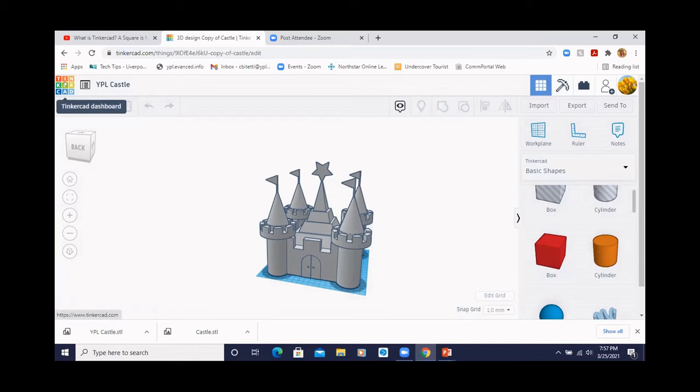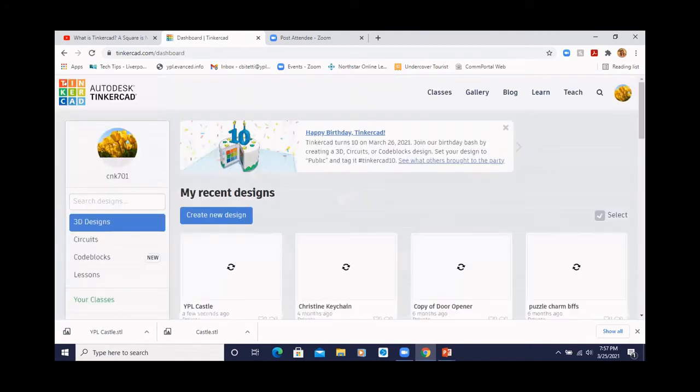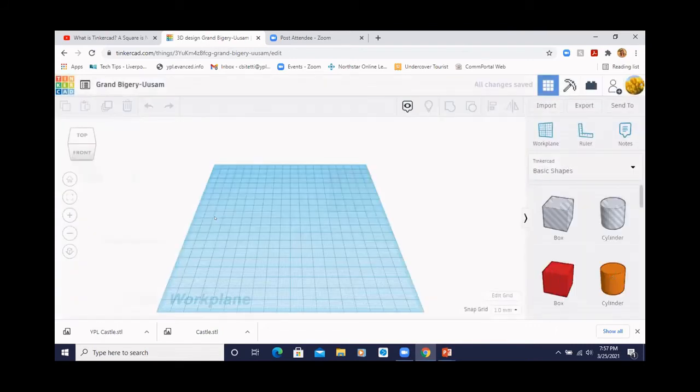Now I'm going to click on this icon in the upper left-hand corner. The Tinkercad logo is actually an icon. It's Tinkercad Home, so it will take you back to the home screen, kind of where we started after we logged in. We logged in and saw all the different things that I had, and this logo will take me back to that screen. If I click on Create New Design, the big blue button at the top, it's going to take me to an empty work plane. Now it's up to me to create from scratch, which is a very hard thing to do.